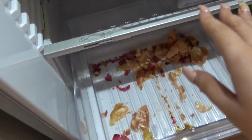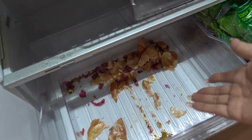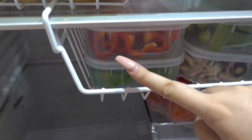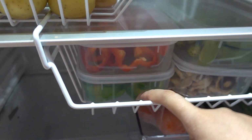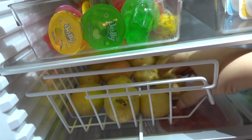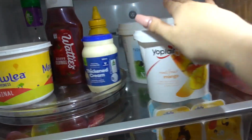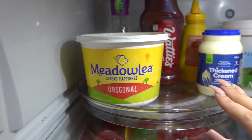This is where I'm going to put all our waters. Basically, all the drinks are going to go in here. Mushroom, okra, red and green capsicum, my potatoes, and then these are all the kids' snacks, some yogurts, and just some extra stuff.